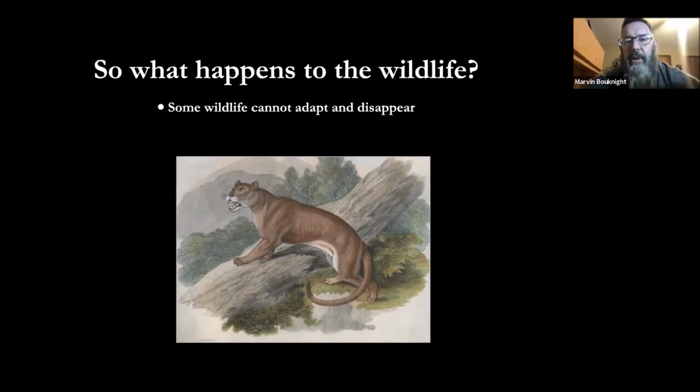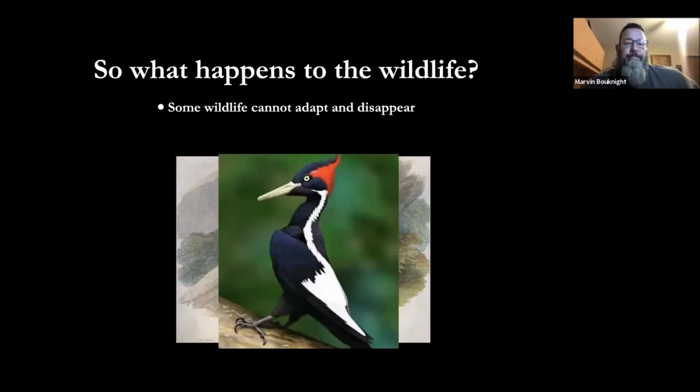And now we're starting to see some of those actually come back, and there's reasons for those changes. A lot of it has to do with the appetite for hunting these animals and the movement toward wanting to protect more wildlife than to extirpate it. So that's kind of a positive. What are some other animals that have just completely disappeared due to loss of habitat and the presence of people? How about the ivory-billed woodpecker?